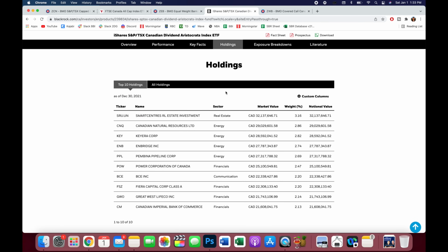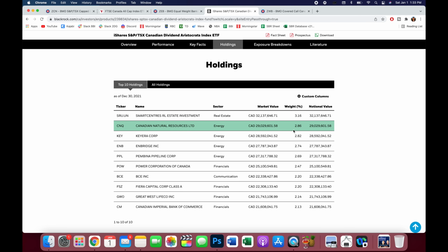Now, we do have a slightly different layout here, but if we went to the holdings of this fund, it zooms us down there to the bottom. Here we go. And we have a variety of holdings now. Actually, as we see, the biggest holding is what's known as a REIT, or a real estate investment trust. If you're interested in real estate investment trusts, I actually did a video last year covering a very popular REIT ETF, but for this video, we aren't going to be including one, but I will link that up at the top for you. We do see a very, very even weighting across some of these big Canadian names.